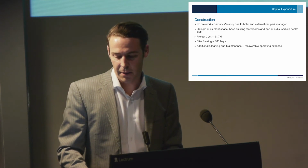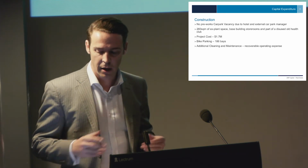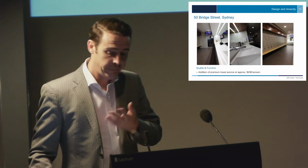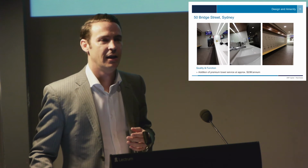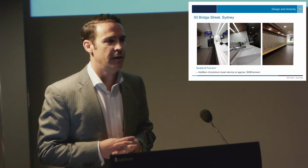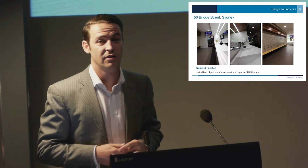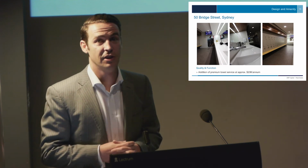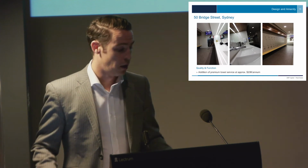Bike parking in this particular precinct was 186 bays, and we didn't have vacancy because they have the hotel, but I'll talk to you about some of the others that certainly do. So 50 Bridge Street in Sydney. The only thing we extra introduced here was a towel service. So this is like the really premium end, and this means that you don't have to bring your own towel. You can come pick it up, throw it into a bucket, and off you go. 20K an annum sounds like a lot, but the operational expense of that asset is over $2 million a year. So in the big scheme of things, when people really start to talk about the facilities and come back to you and say, wow, we're loving these new facilities, they're fantastic, that is definitely money well spent.